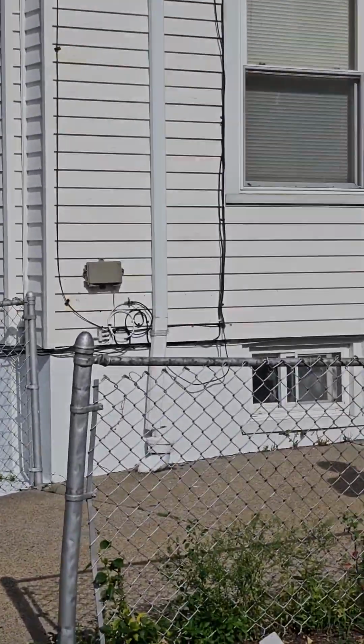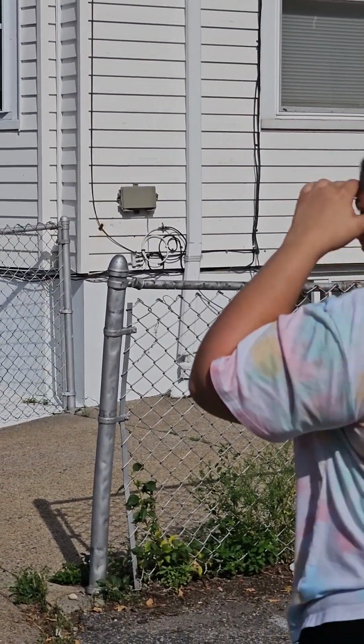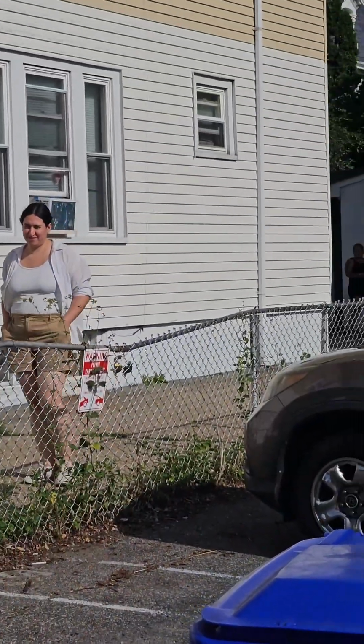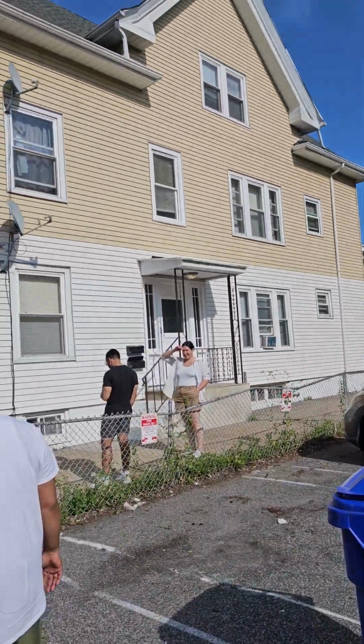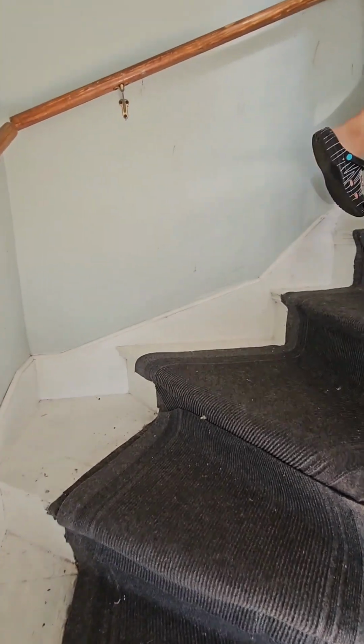And then we've got... Some of the drains aren't necessarily properly done. But we'll get it. Upstairs here.